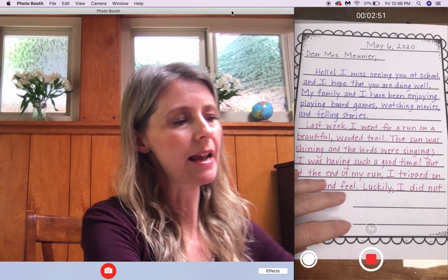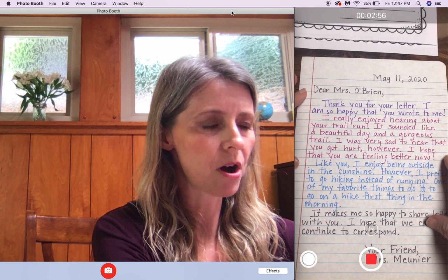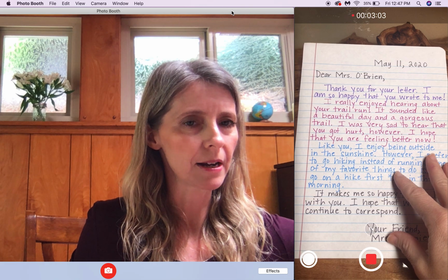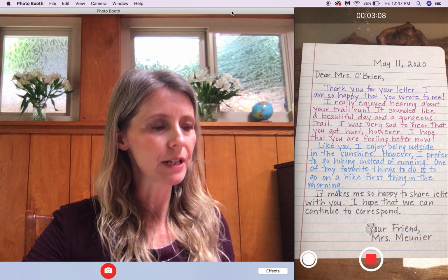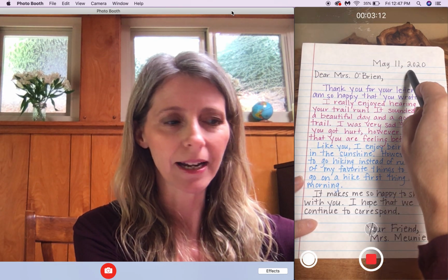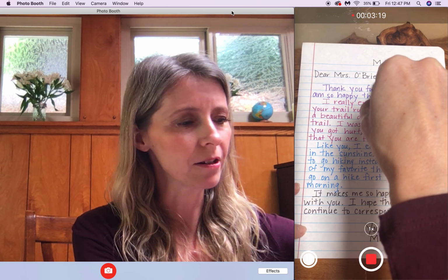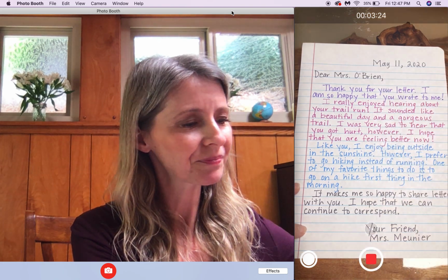And this time, I have written my letter on a piece of notebook paper because I'm always modeling it on this paper that we print. But I wanted you to see what it looks like if you're writing on your own notebook paper and how that might just look a little bit different. So in my letter, I've responded. I start with my date, May 11th, 2020. I say, "Dear Mrs. O'Brien," or "Dear Audrey," or "Dear Phoebe," or "Dear Coco," "Dear Walker." Whoever you're responding to is what you put there, and you put your comma.